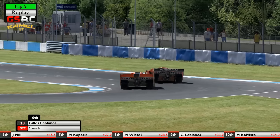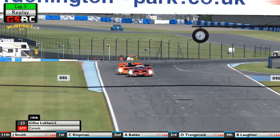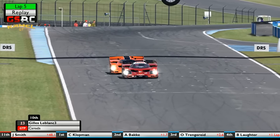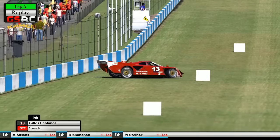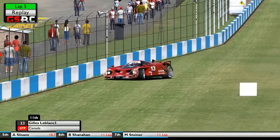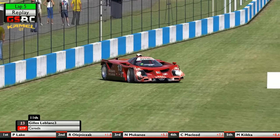It looks like at the last moment there was just a bit of a miscommunication, as Gilles tries to hug to the inside, had a little bit of room there, and just covers it off at the last second. You can see, unfortunately, Hideki went for the hole that disappeared, and I think that might end the day of Gilles LeBlanc.